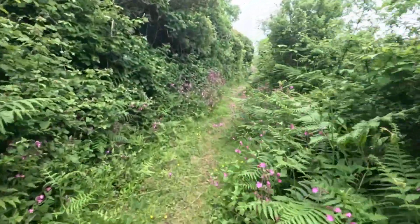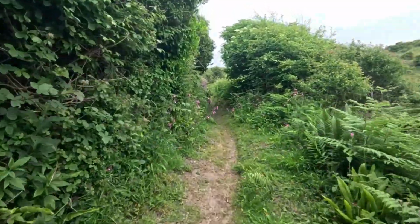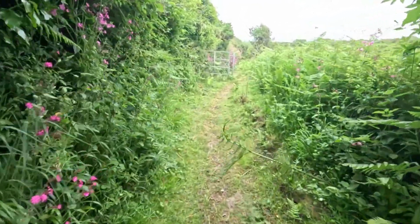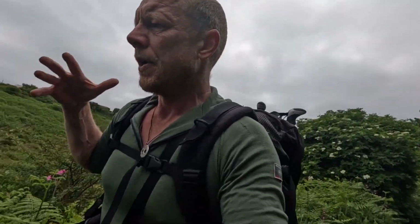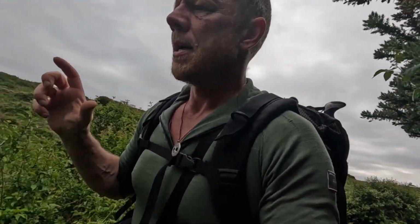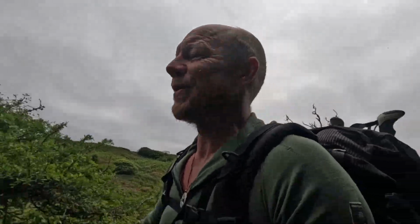And then from Porth, it's maybe another couple of days, or one long day, I'll have to look at the map, to Portmaddock, which is the end of this section. The Welsh coastal path is segregated into a few different sections. The initial one was Chester to Bangor, and then Bangor to Portmaddock over the Llyn Peninsula, that's this one we're on now, and so on and so forth.